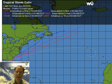Here's the latest track put out by the National Hurricane Center. This map is available at Weather Underground, WUnderground.com. Tropical Storm Colin is right here over the Gulf of Mexico. All models basically push it towards the northeast, the northern part of Florida on a northeastern track, and then pretty much out to sea. Again, it will have an impact on the southeastern part of Georgia and the Carolinas as well, with some significant rainfall in addition to what could fall over Florida over the next 12 to 24 hours or so, on the order of 6 inches plus throughout much of the state of Florida.